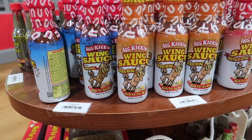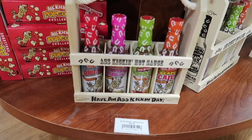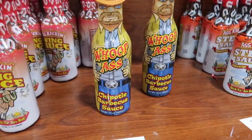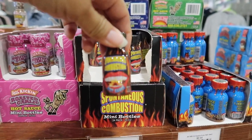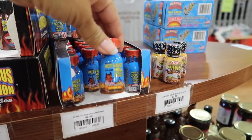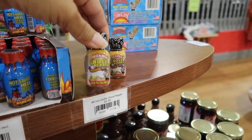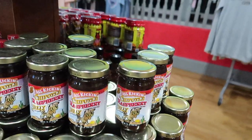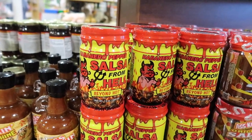Wing sauce. $6.99. That must be the section for this brand. It probably is very spicy. Spontaneous combustion hot sauce. $2. I don't even like regular pepper. This would probably send me to the hospital. Ghost pepper hot sauce. Well, if you want spicy stuff, they got it here too. I like the bottles. Cowboys. Chipotle raspberry jelly. Woo! This one's got the devil on it. You know that's hot. Beyond hot.